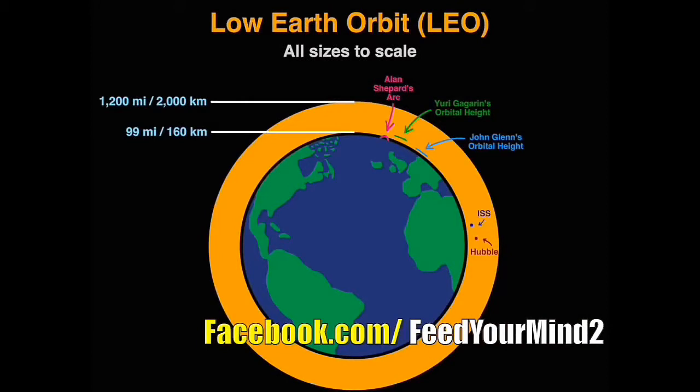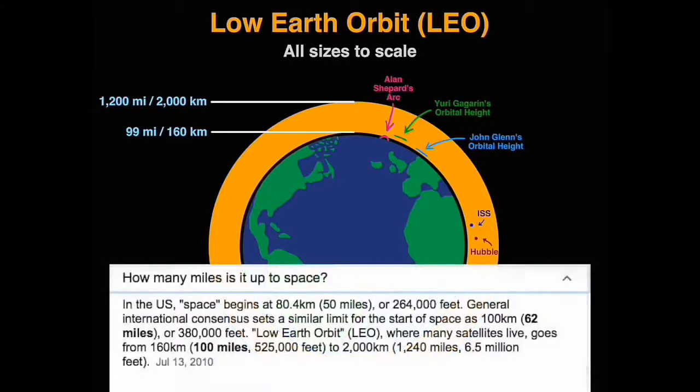I'm rejecting the 1,200 miles up scenario because there doesn't seem to be any evidence of anything being more than 30 miles up. Outer space is said to actually begin at 50 miles up. So if space doesn't exist, that means the dome could be under 50 miles up, especially in some areas.